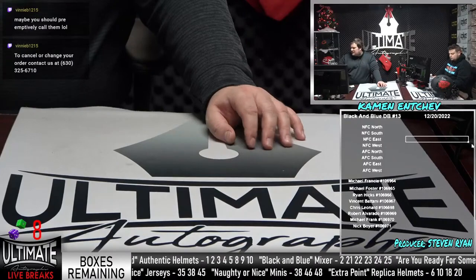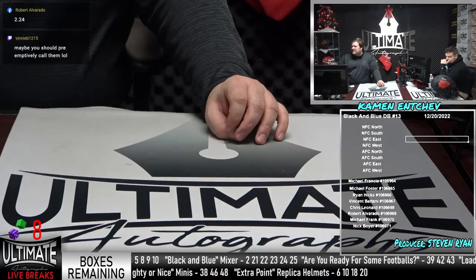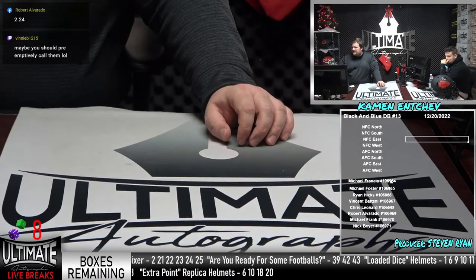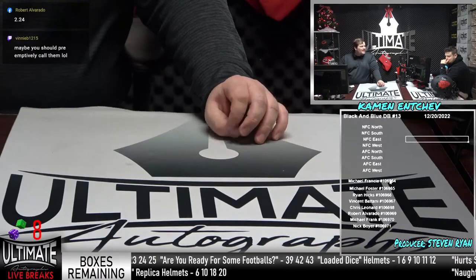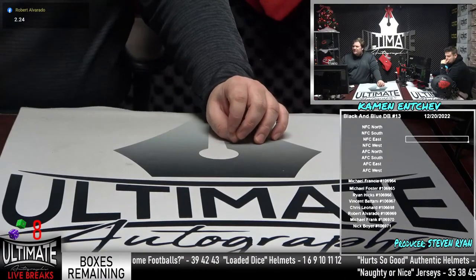Now, this is the hottest break in the room right now. It's just tearing off the walls here. Eastern Michigan, Steven, up 14 with 6 minutes to go, and Indy on the goal line. So gonna get a win today.